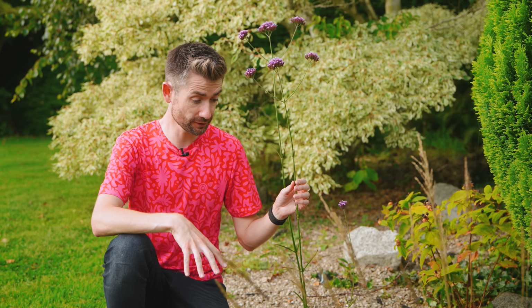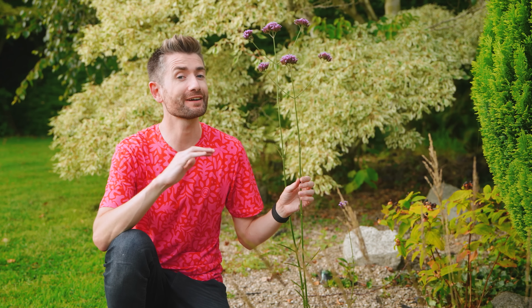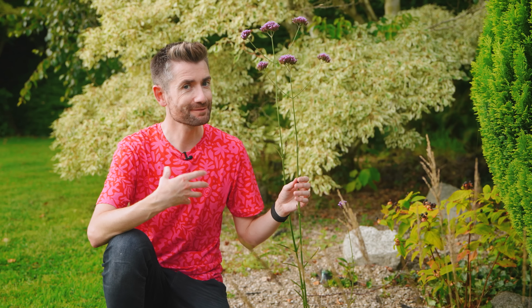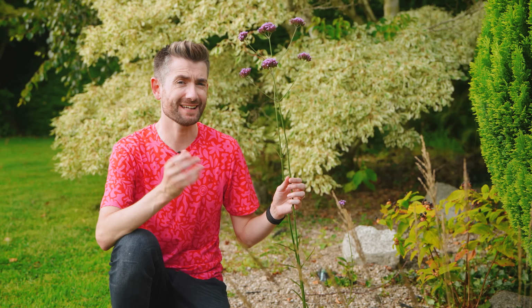Autumn is a great time to be planting perennials. The soil still has plenty of warmth in it, so plants that you plant will establish nicely. But it's also a season when there is plenty of rainfall, or at least there certainly is in Ireland, and that means that your newly planted plants aren't going to dry out. So I'm going to recommend a really tough, easy to grow perennial that's massively popular. You're going to see it everywhere, and with good reason.